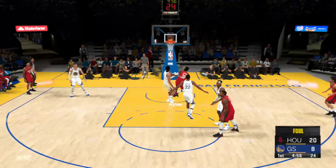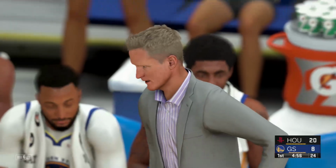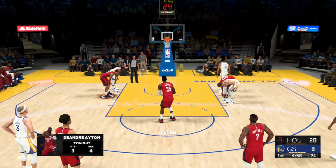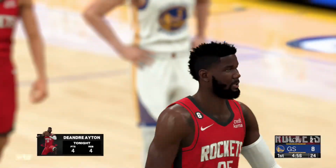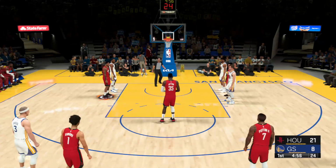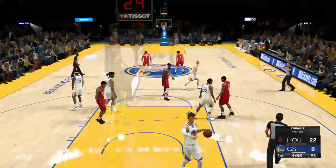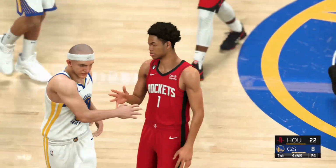Here's Ayton. And he's going to the line for 2. The official saw contact while he was going up. Good idea to make Ayton earn it at the line because he's a menace in the paint. Don't let him get that shot off. That's good from Ayton. Ayton hits them both. And Ayton, with that efficiency, just becomes an outstanding option for what you do offensively.